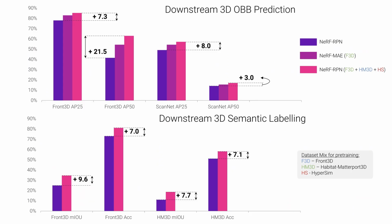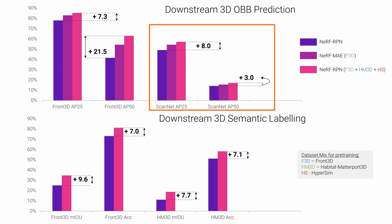How does our method perform quantitatively? Here, we show downstream task comparison with the state-of-the-art baseline, which has the same architecture and training method, but with no pre-training. Our pre-training consistently improves performance on both challenging 3D tasks. An interesting result of our method is on the cross-dataset generalization experiment. Here, our pre-training has never seen any data from ScanNet, yet it is able to improve performance on the challenging downstream 3D object detection task.